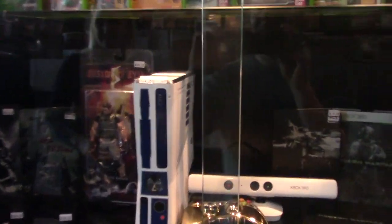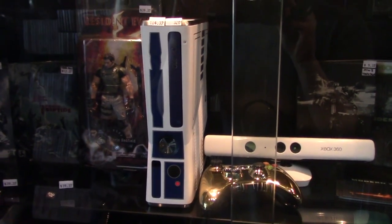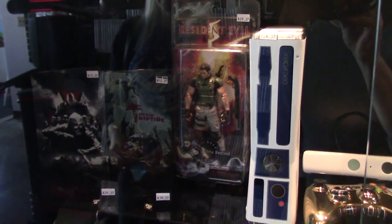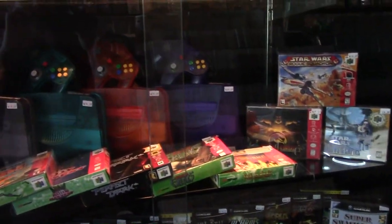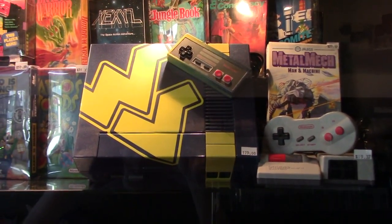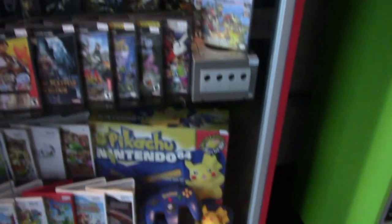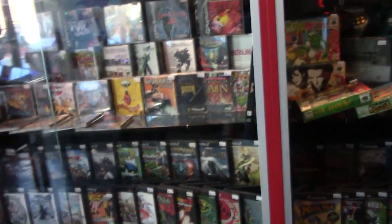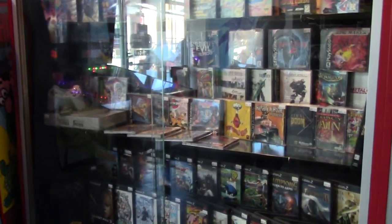Oh, love it. R2-D2 console. I like the Chris figure, actually. I didn't even see Chris Redfield at first. Cool. I love the steel cases. I wish more games did that. Ooh, what do we got? If you need an N64, apparently we're good to go here, too. And got to show you this custom console, showing off a little Mountaineer pride. Love it. Oh, hey, Pikachu's down there, too. Do you want to go check out the NES and the SNES, Katie?